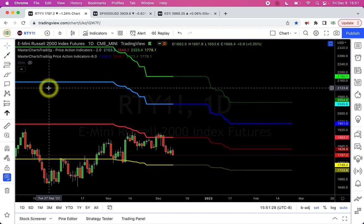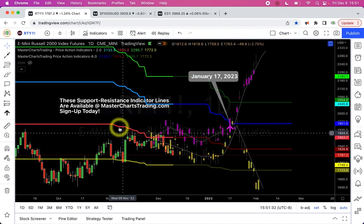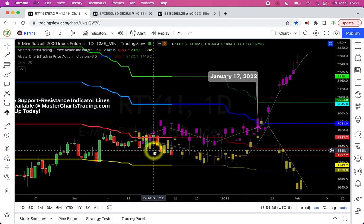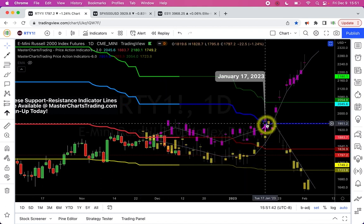for the Russell 2000. And so what I did is I did again ghost feed projection. So ghost feed just means that, you know, I'm imagining what the price action would be like. So this level right here is January 17th, where the blue line will come down closest to the current levels.